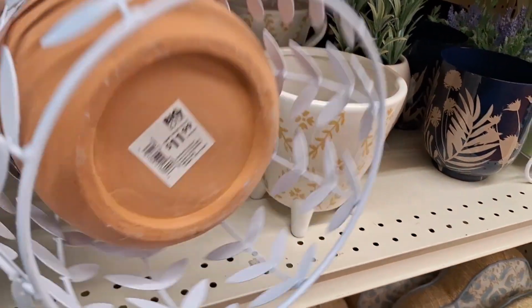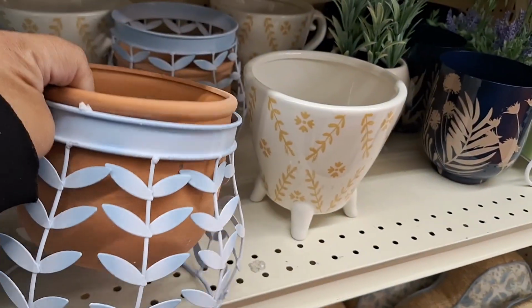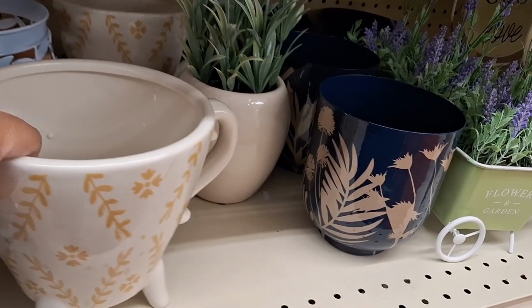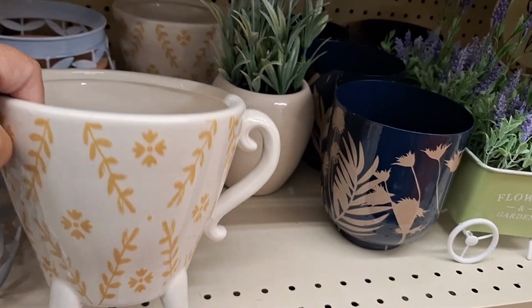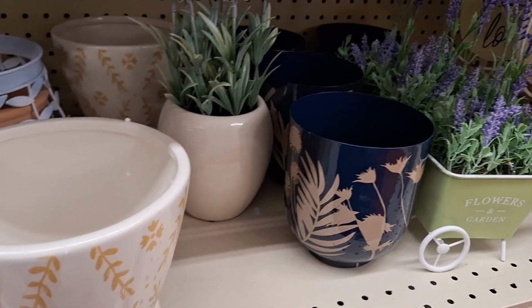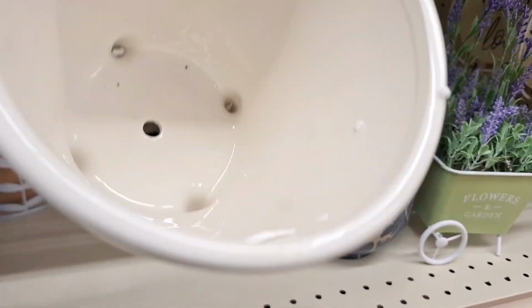I loved all these little planters as well. They had a plethora of beautiful little planters, including this gorgeous little mug. It's a big one, actually. How about a cup of tea or a cup of coffee in this? It's pretty huge. Oh my goodness.